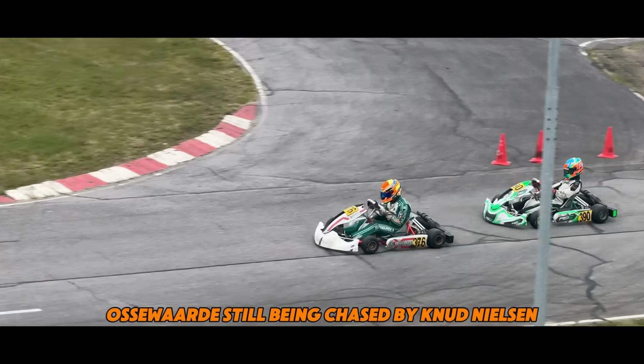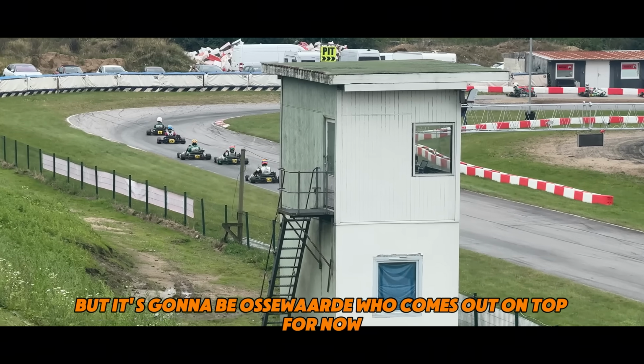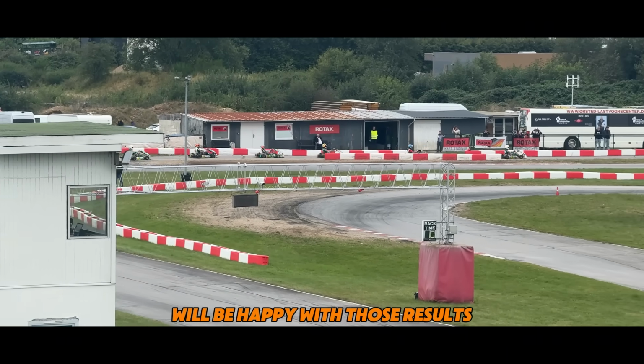Nosavada still being chased by Knud Nielsen. They rocket towards the finish line, but it's going to be Nosavada who comes out on top for now, taking 13th. But I'm sure neither of these drivers will be happy with those results.